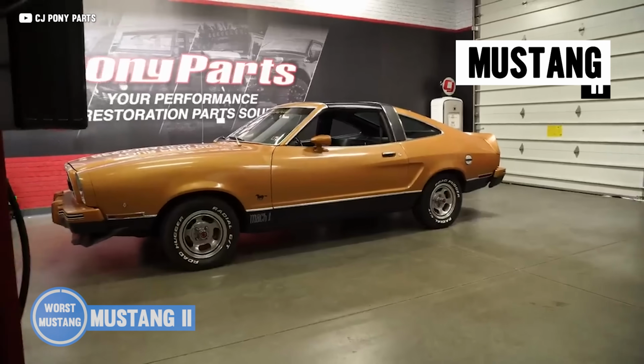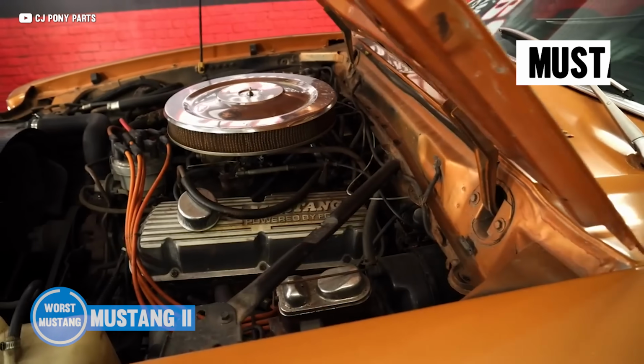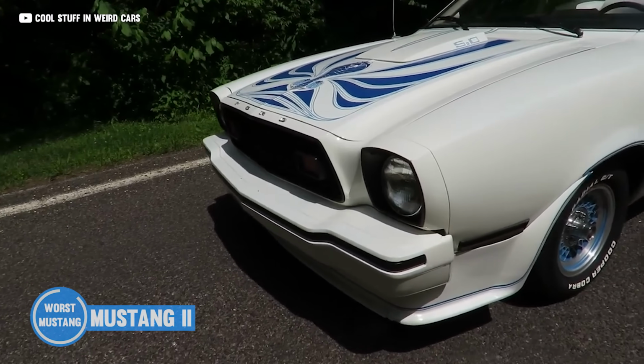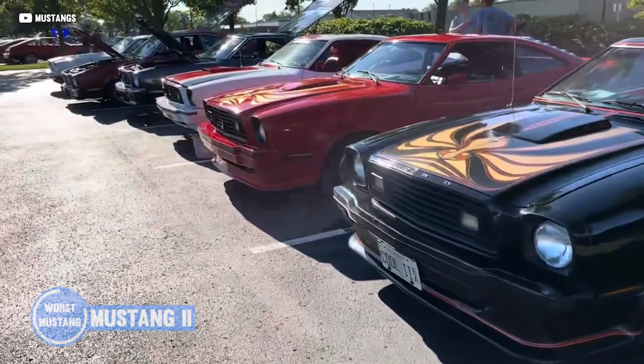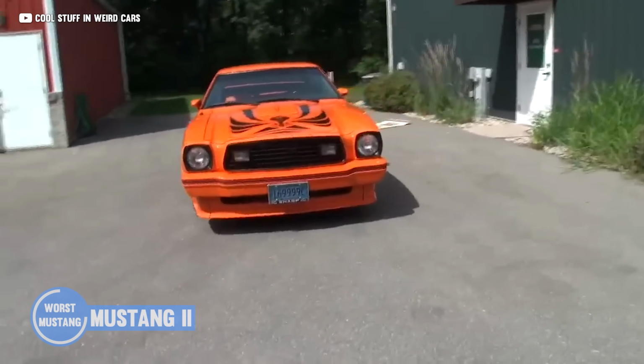Okay, this one was basically just a shoo-in. The Mustang II, all of them. They were choked on power, based on the Ford Pinto, and had a body that could only be described as the worst Monte Carlo impression in history. These cars were terrible, horrendous, abhorrent, and any other bad adjective that you could think of.